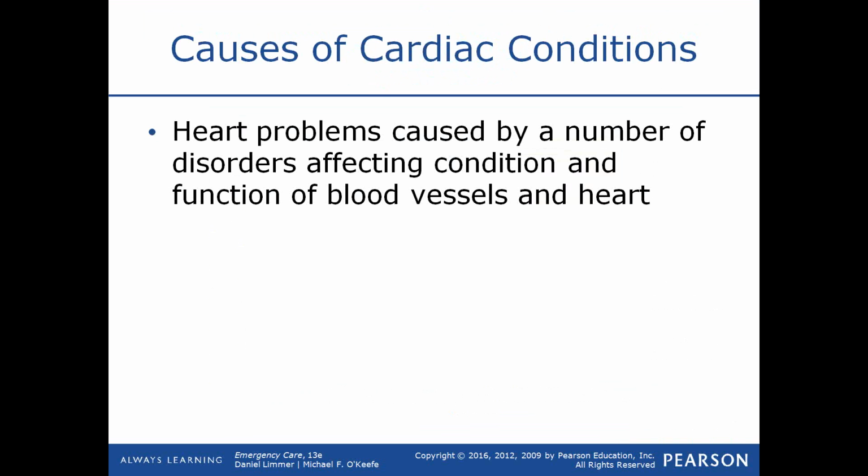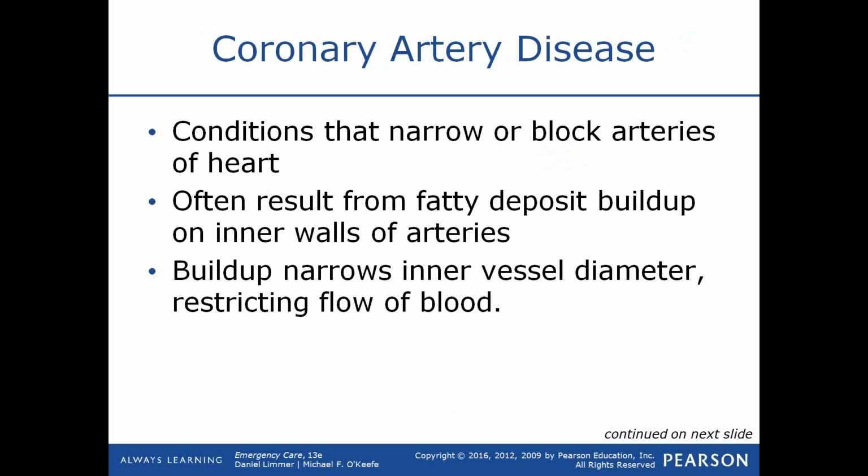Now, causes of cardiac conditions are heart problems, which can be caused by a lot of different disorders that not only affect the heart itself like a heart attack, but affect the condition and function of the blood vessels as well. Coronary artery disease, or CAD, is a condition that narrows or blocks the arteries of the heart. Coronary artery disease is the result of fatty deposits that build up on the inner walls of the arteries.